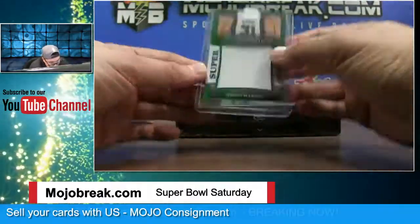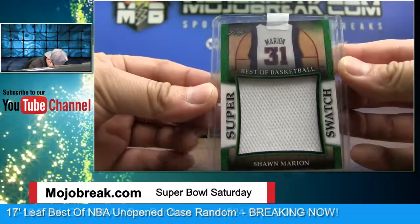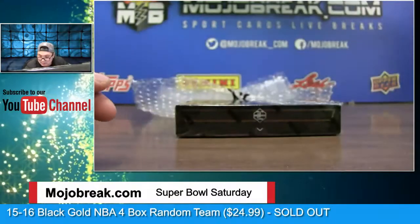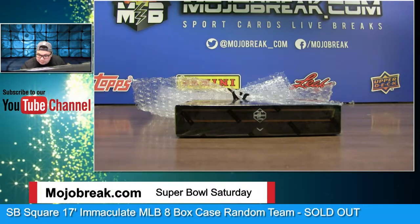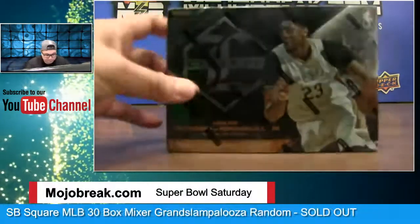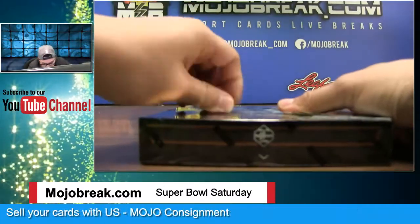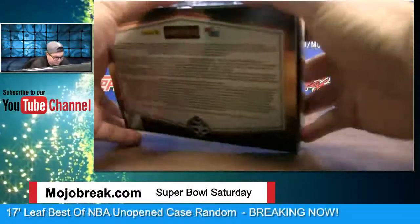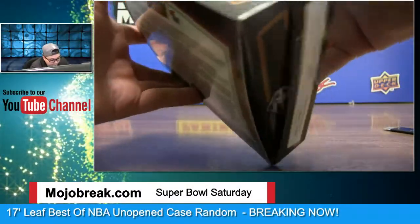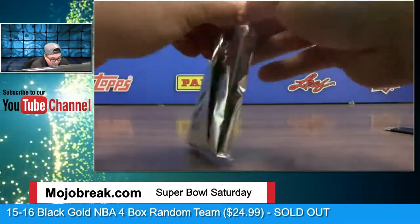All right, and your super swatch is Shawn Marion, the Matrix, for the Suns. 15-25. Shawn Marion going out to Phoenix. Good luck, everybody.